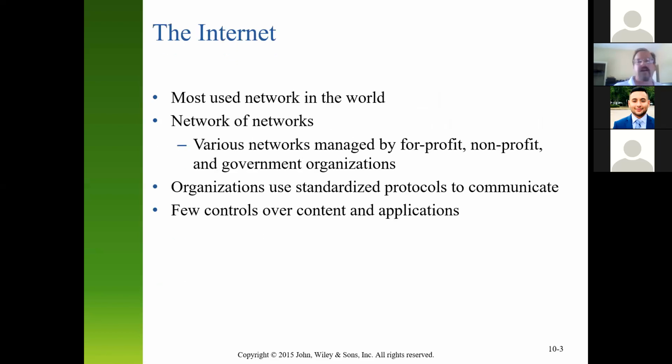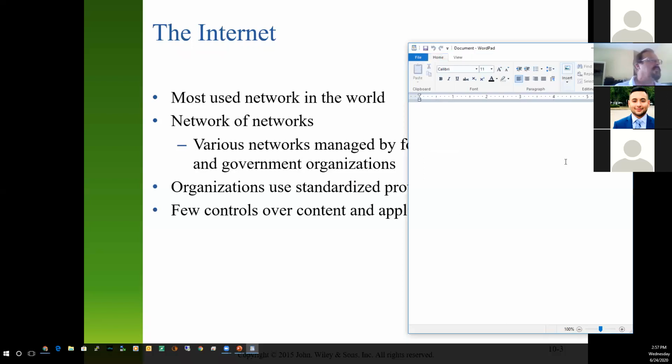So the internet is the most used network in the world. There are other networks that are not the internet. Some of you might remember some of them. Anybody ever heard of AOL? AOL, or America Online, that was kind of like a precursor to the internet. Yeah, and for some people, that was their first experience.